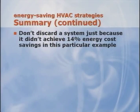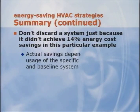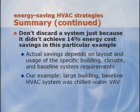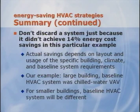Be careful not to discard any of the system choices investigated in this study just because it didn't achieve at least 14% energy cost savings in this particular example. Actual savings depends on the layout and usage of the specific building, the climate, and the baseline system requirements. Remember, our example was a fairly large building, so the baseline was equipped with a Chilled-Water VAV system. For smaller buildings, the baseline system will be different.